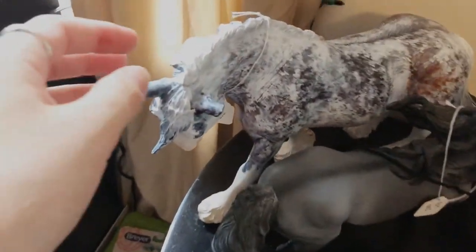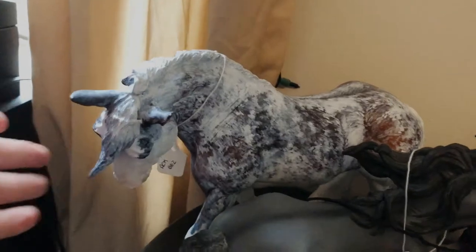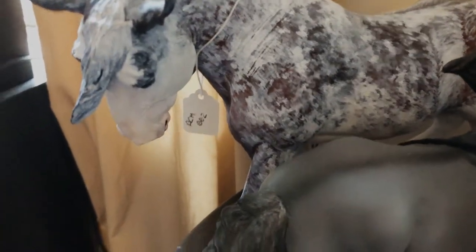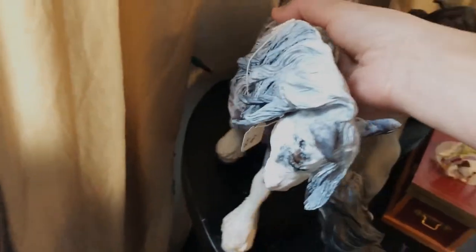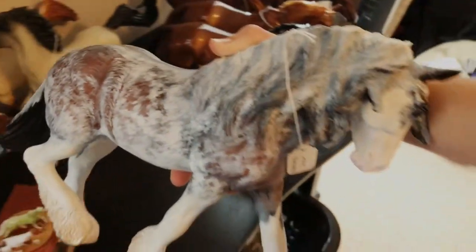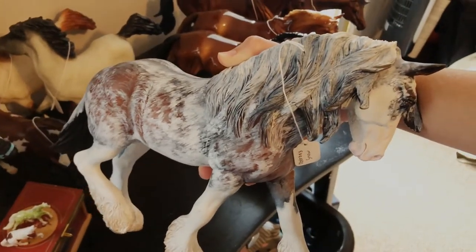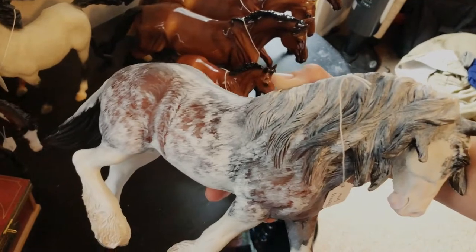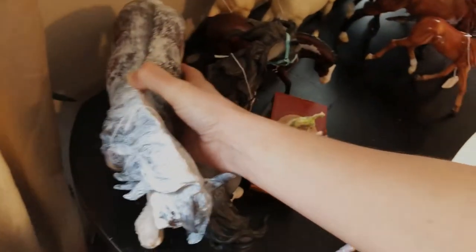And then over here, this is like the main portion of my collection. So this is a custom on Othello. His name is Oberon Snow, because he's, here I'll take him out, because he's beautiful and snowy. Yeah, he's really, really lovely.